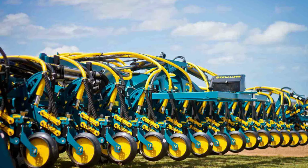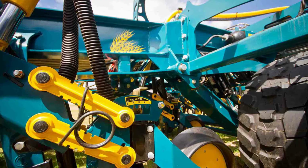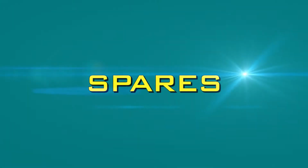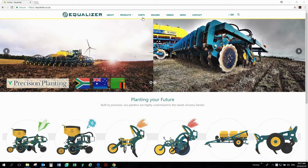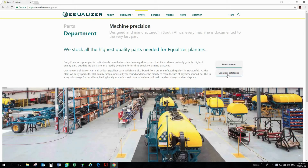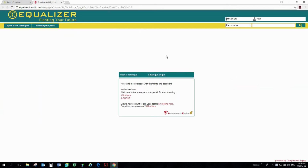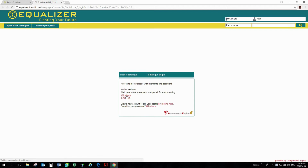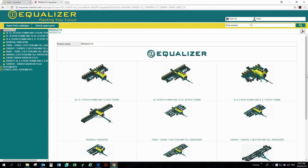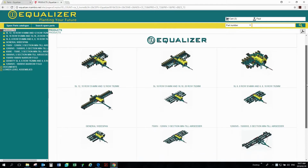Because planting is the most important part of a producer's program, we understand that parts availability is crucial. To help with this, we've developed an online parts manual to streamline the process for dealers and producers to identify and procure their required parts. Our dealers and customers have access to our online parts manual, which is found on our website. This allows them to easily find the parts they need.